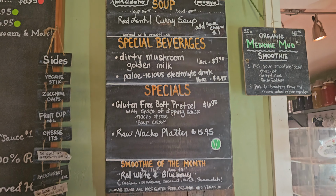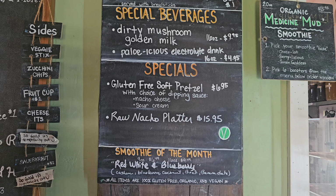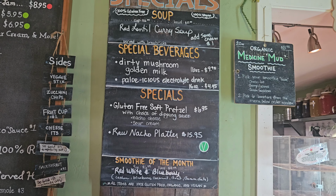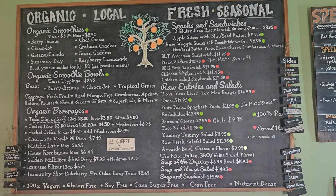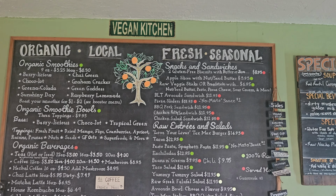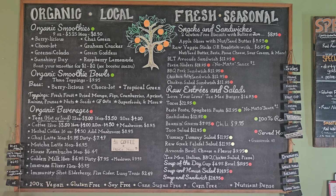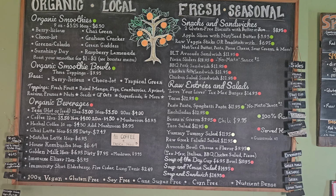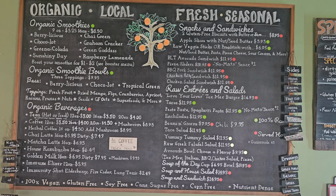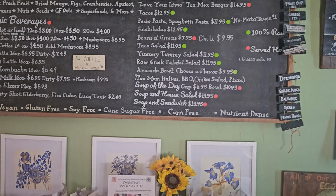And then our specials board we will be working on, but currently we do still have that yummy red lentil curry soup everybody loves. And you know, our menu is unique. It is all vegan. It is organic and gluten-free, soy-free, cane sugar-free, corn-free, and very nutrient dense. But you can find our whole menu online at shopnaturalliving.com.